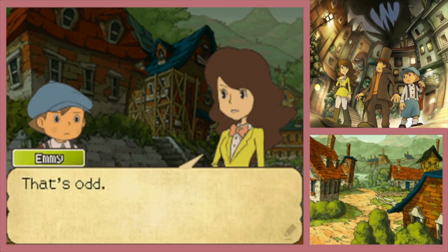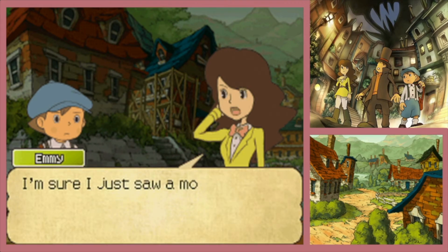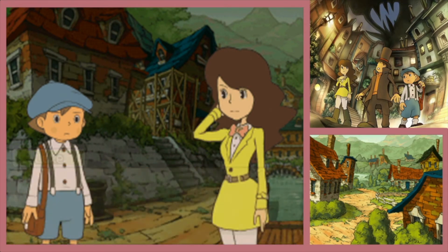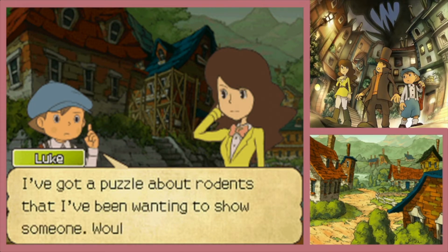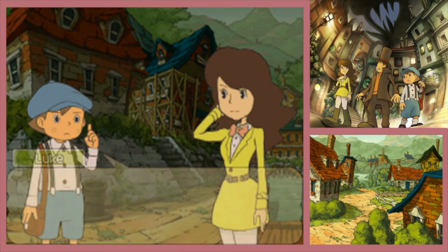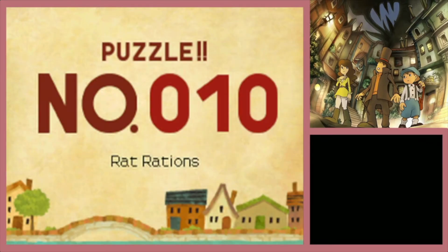Puzzle! That's odd. What's odd? I'm sure I just saw a mouse pop up from that pipe. Really? Cool. I've got a puzzle about rodents that I've been wanting to show someone. Would you like to try it? He looks so excited to share this.